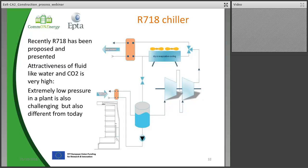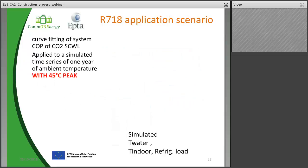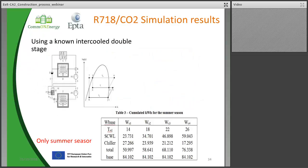Calculated COP is very high, and in this scenario, taking into account the summer season, that is the hottest period in which a refrigeration plant typically can have additional load from the air conditioning system, it is in this period that we have to pay attention to the efficiency.